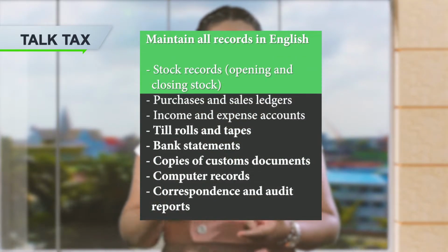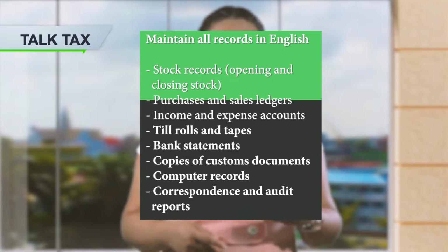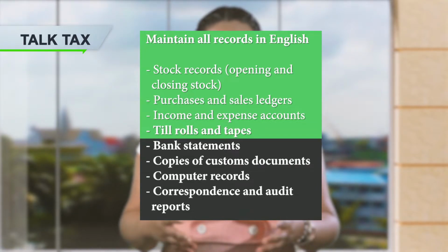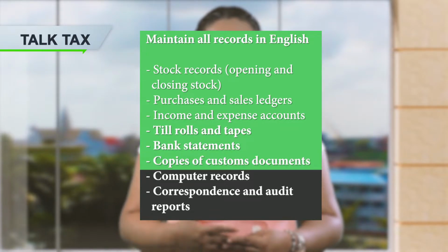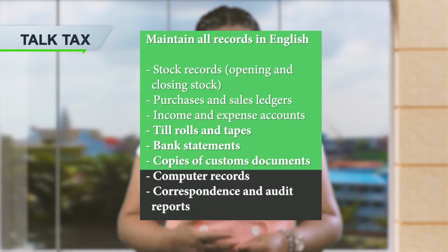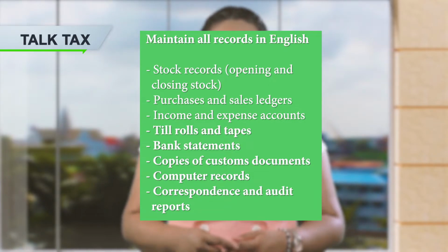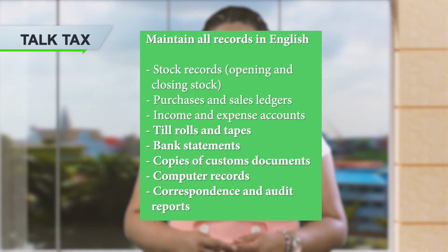All records must be maintained in English. This includes stock records in respect to opening and closing stock, purchases and sales ledgers, income and expense accounts, till rolls and tapes, bank statements, copies of customs import and export documents, computer records, any other records related to the business, including correspondence and audit reports.